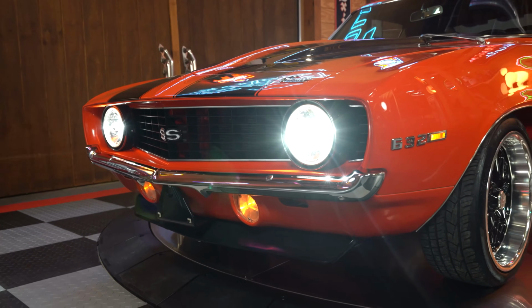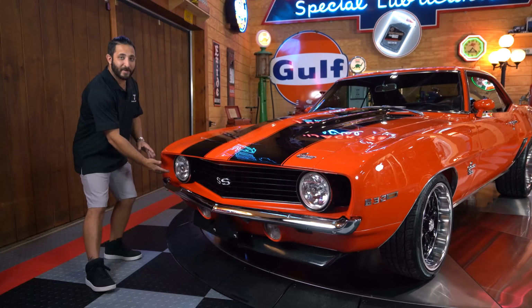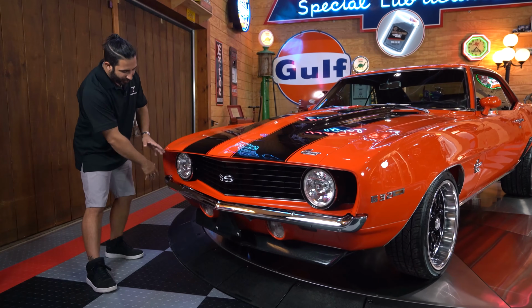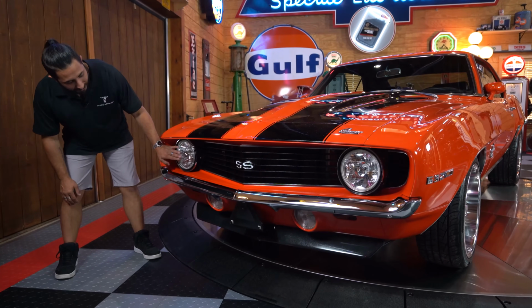Now, if you guys haven't done it already, we always do a coming soon video explaining what we're gonna do. And this was the main feature right here of this car, was getting rid of those cracked lenses, those ugly lenses that were in there, and having these beautiful OEM style look in there with the LED kit behind it.